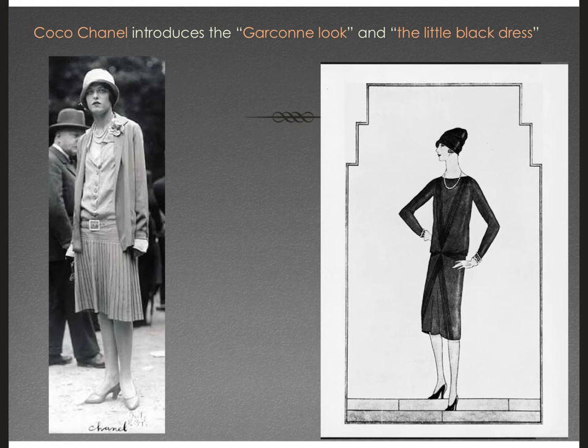So here is her iconic garçon look. On the left-hand side, day wear, blouse and skirt and cardigan and cloche hat. And then she was also kind of the originator of the little black dress for evening wear. And so here's a Chanel sketch for her little black dress that appeared in American Vogue magazine in 1926. So that word garçon is French for boy.